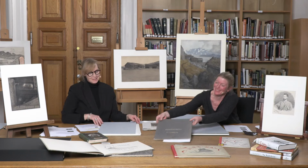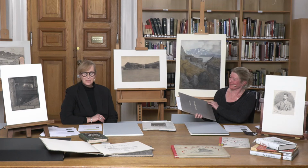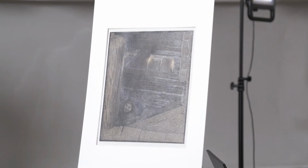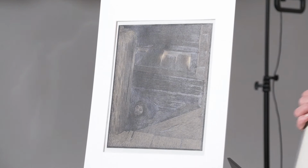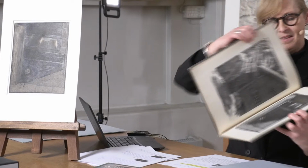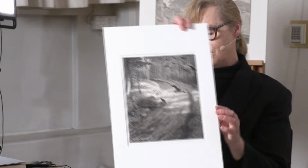Sorry. So you have the original drawing over on the stand, and you can compare it with the book reproduction here. And the next, I'll show you one, the original drawings again. Another of the iconic motifs from the series.